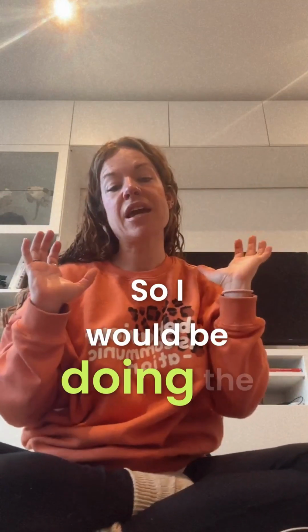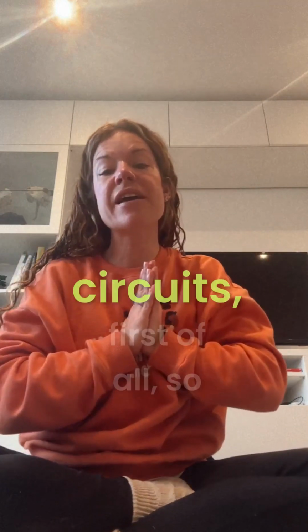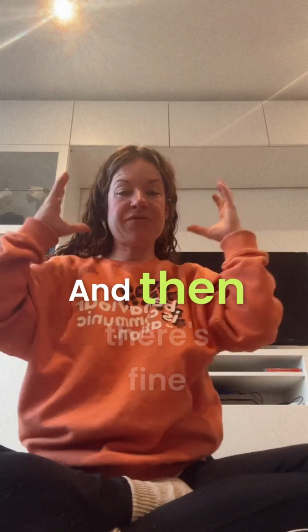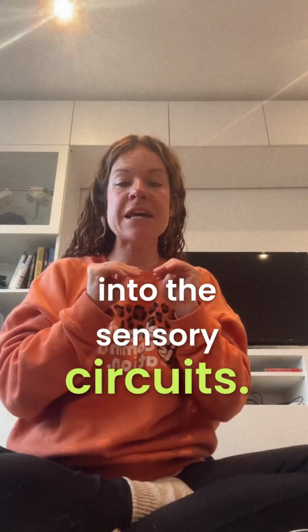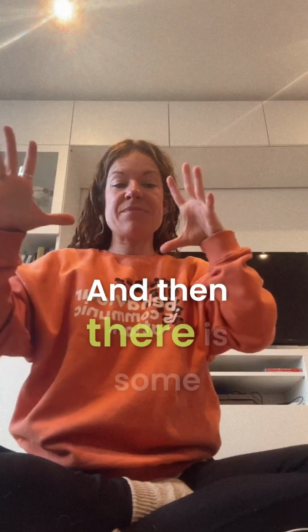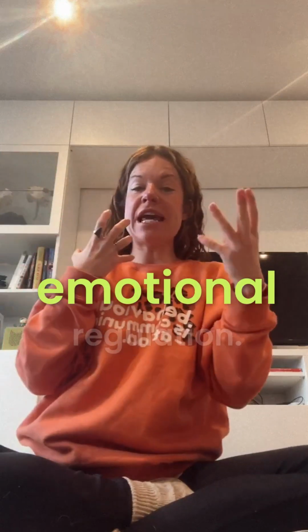So I would be doing the 3-part sensory circuits first of all, so he's regulated. And then there's fine motor control and gross motor control. Again, that kind of comes into the sensory circuits. And then there is some social skills and emotional regulation.